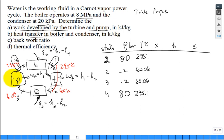All right. How about the quality? Well, what's the quality at state 1? It's saturated vapor. How about the quality of state 4? 0. These others, we're going to have to wait a minute. But how about the enthalpy at state 1? The enthalpy, is that H of G, and is this S of G at the 80 bar? Is that how I find it?